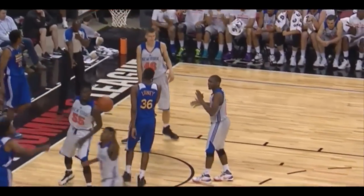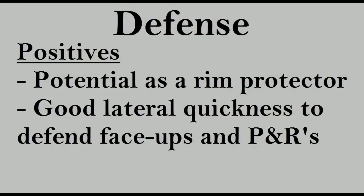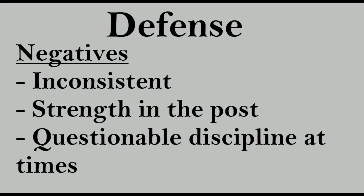Very impressive. So, he shows good potential as a rim protector because of his size, length, and his mobility, and he has good lateral quickness to defend face-ups and pick and rolls. But as you saw, he's pretty inconsistent at this point. He may rotate expertly on one play, but on the next he'll be nowhere to be found. He also of course lacks strength to defend well in the post, and at times he shows questionable discipline, meaning he'll fall for pump fakes and gamble for steals. He certainly projects as an above average defender, and how good he'll be will depend on how much stronger he gets and how consistent he'll be in the areas I brought up.